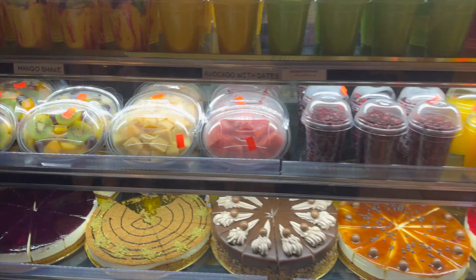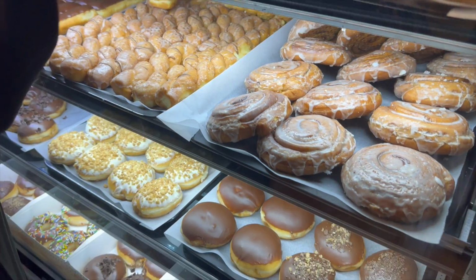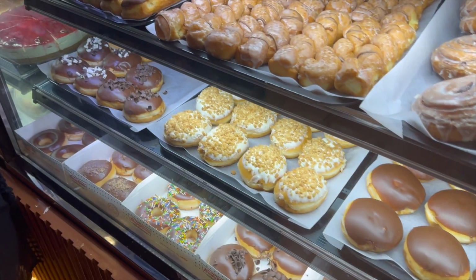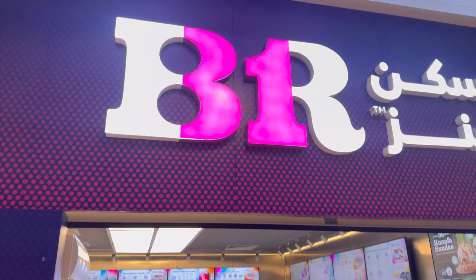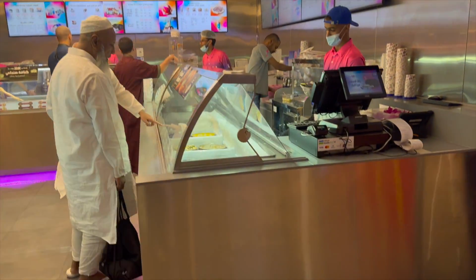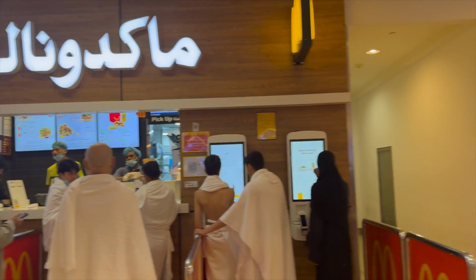So here's another coffee and juice stall, also selling cakes. They also are selling donuts and pastries. You're going to see a lot of these throughout the mall, just dotted around. This is the Baskin and Robbins, which I showed you before. We also have a McDonald's here. It's not a big McDonald's, but it was quite busy.